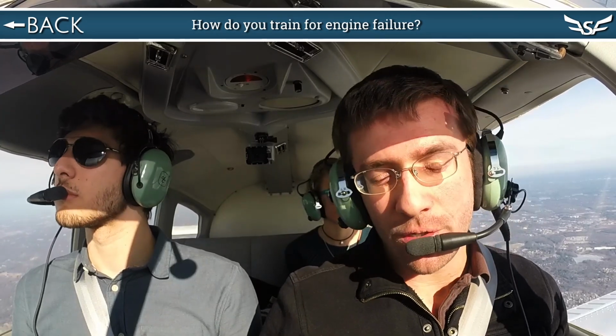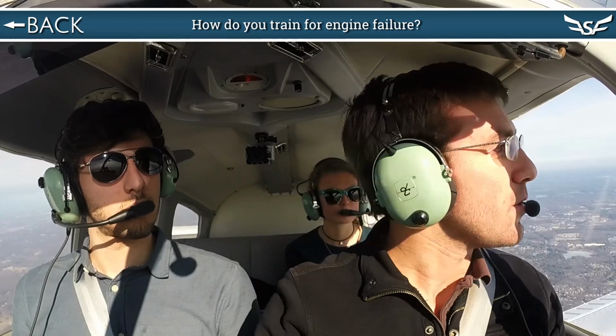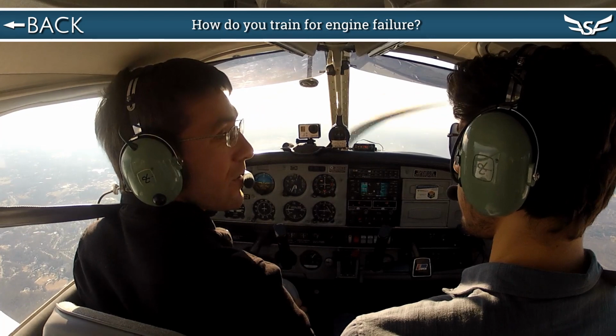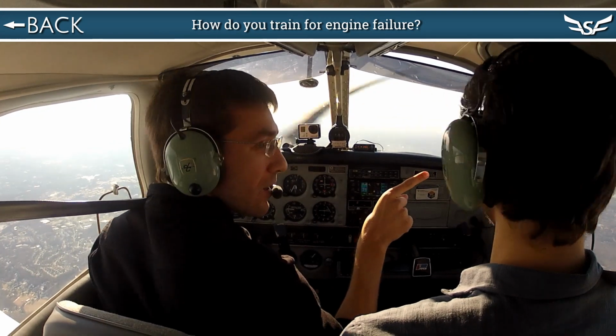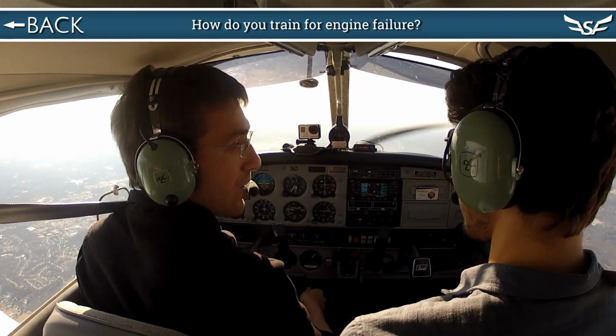But you're trained. What you do with your instructor all the time is you'll be just flying along like this, and you'll be looking out the window like this, and he grabs the throttle, knocks it down, and goes, "What are you gonna do?" And you immediately go to your best glide speed, pitch for that glide speed, start looking, figure out where you're gonna land. Then if you have time, go through your checklists and try to restart the engine.